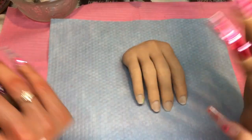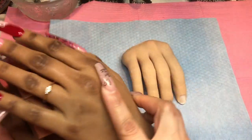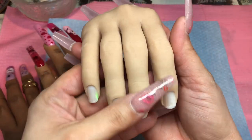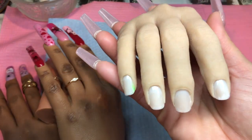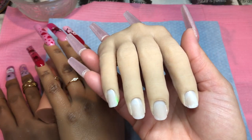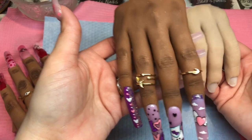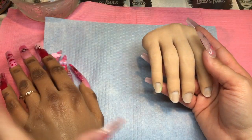All right, you guys, I am torn. I'm torn which hand to use, because this one, although it's already ganked, is great for practicing. And that's technically what I'm doing anyway when I do my nail designs. But I'm just going to say it, it's not pleasing to the eye. It's not aesthetically pleasing. When you compare the two, this one looks more like a hand than this one does. And I got this one on sale, and I don't know.